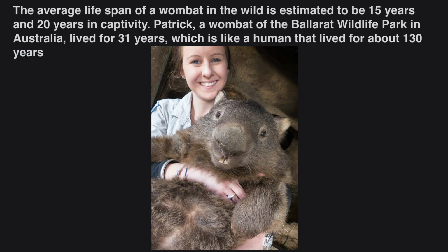The average lifespan of a wombat in the wild is estimated to be 15 years and 20 years in captivity. Patrick, a wombat of the Ballarat Wildlife Park in Australia, lived for 31 years, which is like a human that lived for about 130 years.